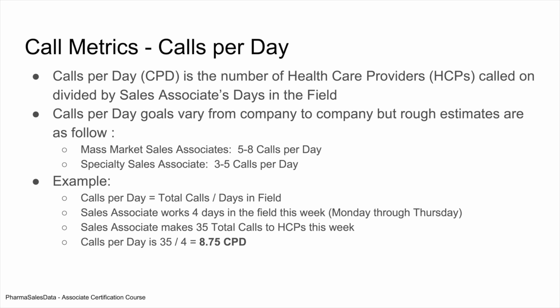So the example is calls per day. Take the total calls the sales associate made, divided by the days the sales associate is actually in the field making calls. Sales associates work 4 days in the field in this example, Monday through Thursday. The associate made 35 calls to HCP during this week where they only worked 4 days. So their calls per day would be 35 calls during this week divided by the 4 days that you worked, which is 8.75 calls per day.